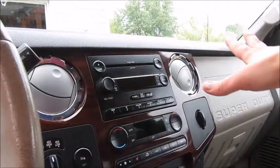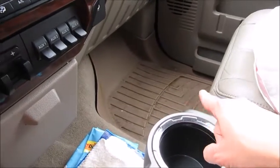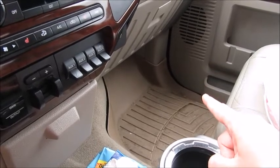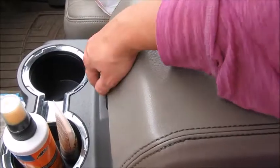So I have already cleaned up all of this. I still need to vacuum the floors and take out the mats and clean those. But I'm going to wait to do that till afternoon. So the only thing I have left to do is this little cubby right here. This is my problem area.